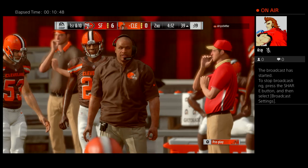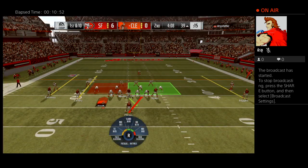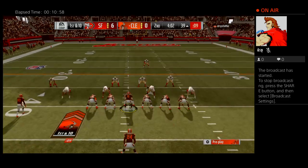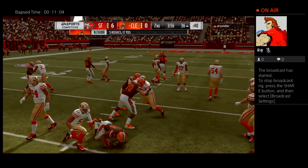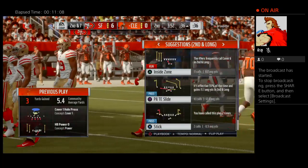So from inside Niner territory now, this is 1st and 10 at the 39-yard line. Now let's go. Blue 90. And they'll run it here. And he'll take this one down to the 36. A gain of 3, 2nd down.